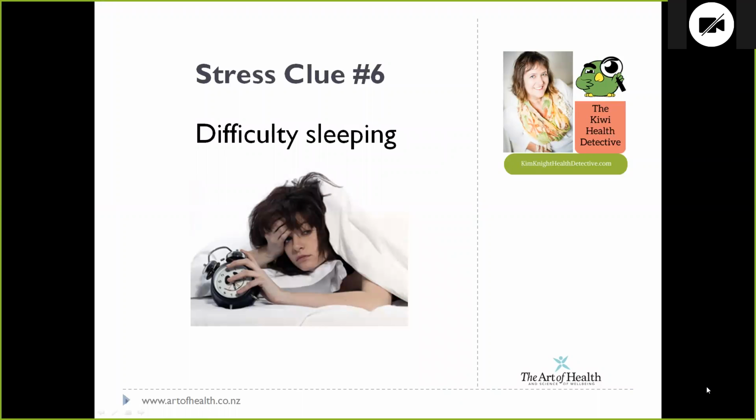Stress clue number 6 is we will have difficulty sleeping. So we may have difficulty falling asleep, or difficulty staying asleep, or maybe difficulty waking up after not sleeping well. And this is because the whole system is oversensitized and on alert, and there's just not enough relaxation at a mental, physical level for the body to fall asleep. And so we'll be thinking and thinking, and just the body's not in a normal and good rhythm. What is called our circadian rhythm is disturbed, and we can't sleep properly.